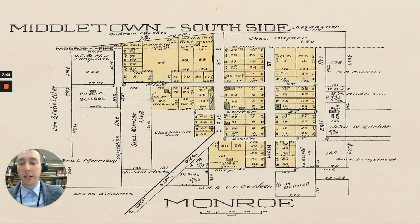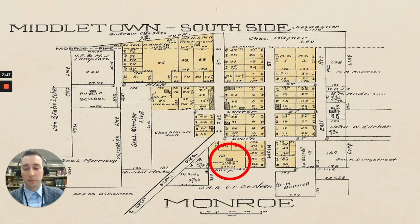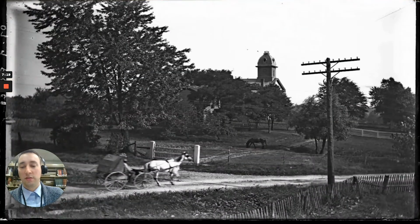Before taking a look at Pike Street, we'll take this moment to revisit the First Presbyterian Church, the spot from which we got a bird's eye view of Monroe near the beginning of our tour. The First Presbyterian Church can be found off to the side of the intersection of the Great Miami Pike, Pike Street, and South Street. In the present, that would be the intersection of Cincinnati-Dayton Road, Main Street, and Lebanon Street.